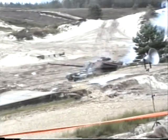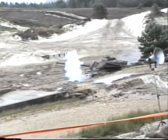So now withdraw slightly, gather his force, and then send a fuller contact report.